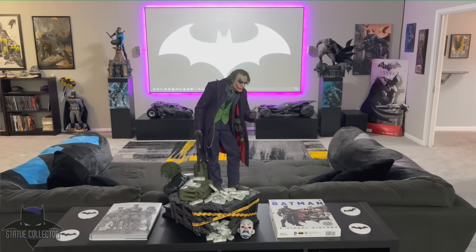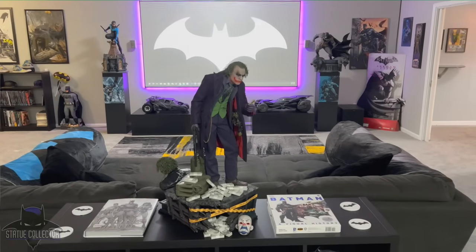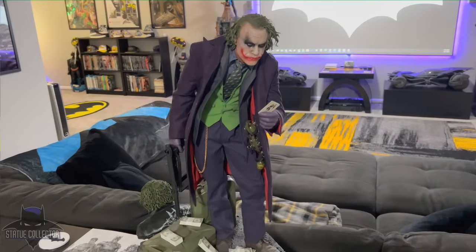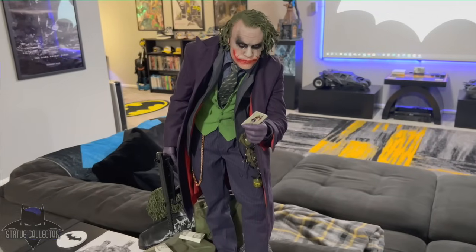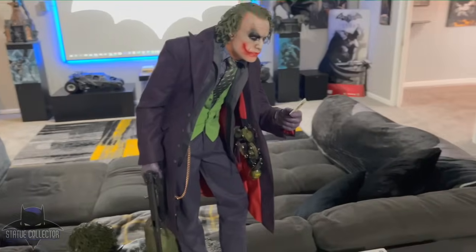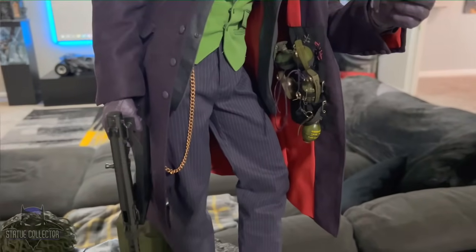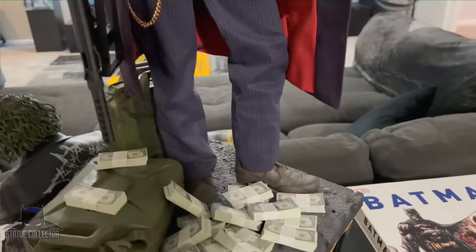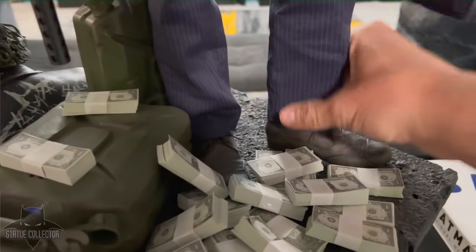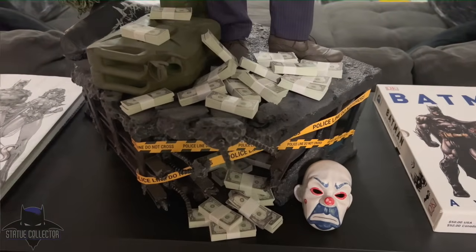Right there in front, we've got the 1/3 scale Heath Ledger Joker from Prime 1 Studios and Blitzway. This piece is pretty sweet. They did a really good job with the amount of detail. You can see they've got the grenades in the overcoat. I mean, the fabric, the shoestrings, even the socks. Let me see if I can raise this up. They did not miss any details with this thing.